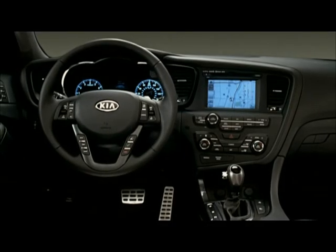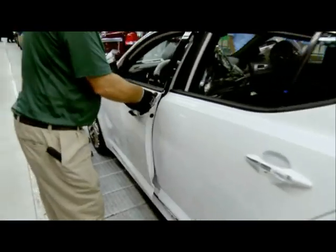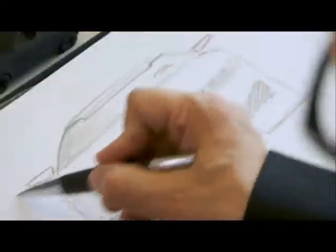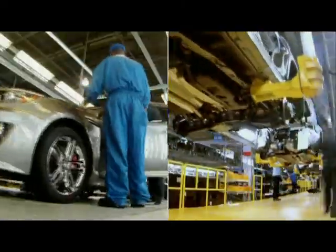The big thing is how the controls are sort of turned towards the driver. That's a very European sports sedan kind of aesthetic. It feels like a pilot's control deck. To meet the exacting standards of this sleek new design, the sporty new Kia Optima will have to be mounted on one of the most technologically advanced assembly lines in North America.